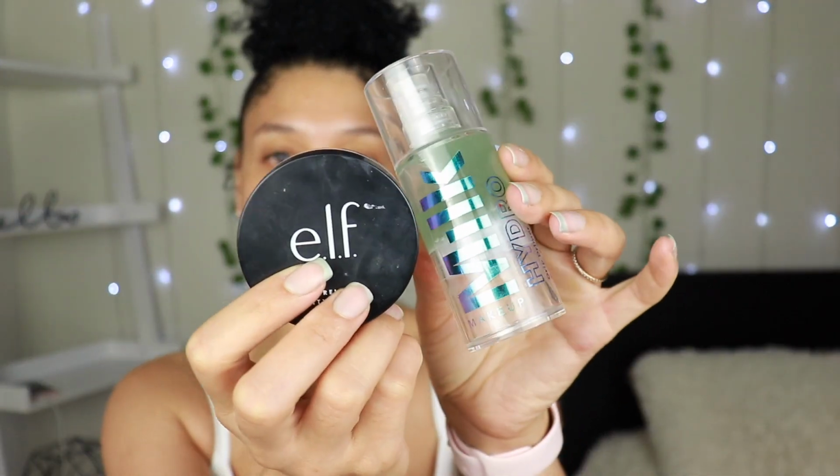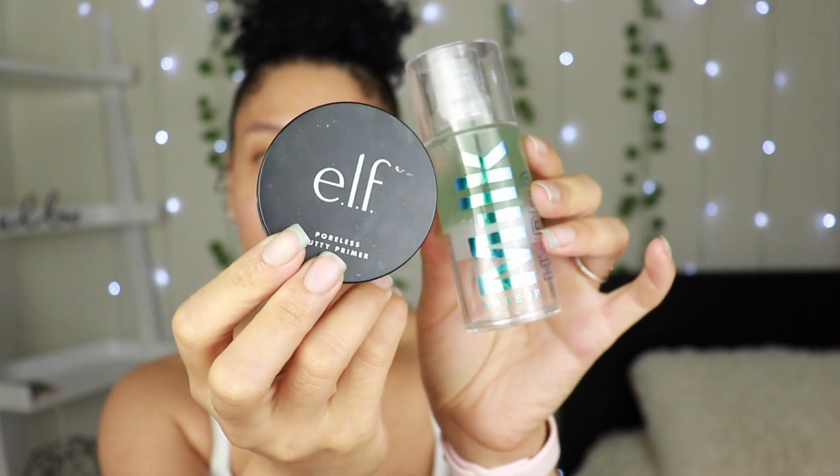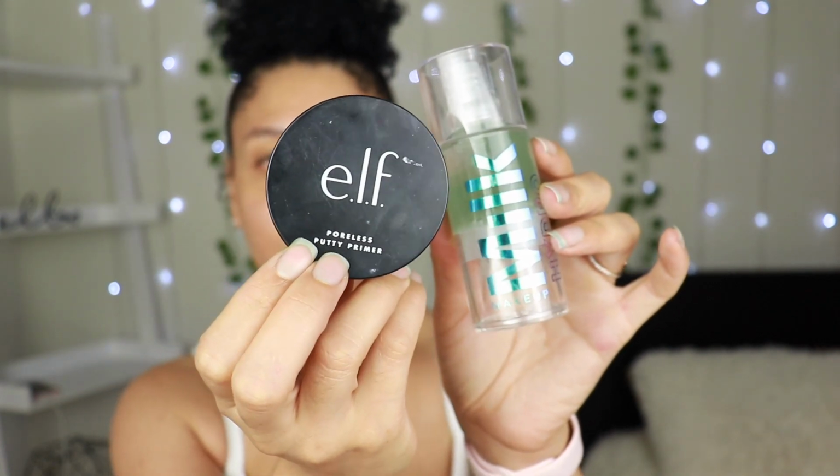Okay, and for primers, I use these two primers. This is the Milk Cosmetics Hydro Grip Primer, and this one is e.l.f. Putty Poreless Primer. I use them together because I feel like it gives me really smooth skin when I do my makeup, and I love it. The first one I'm gonna do is the Grip Primer, just where I usually have all my pores. I let it set for about a minute, 50 seconds, and then I begin with my foundation.